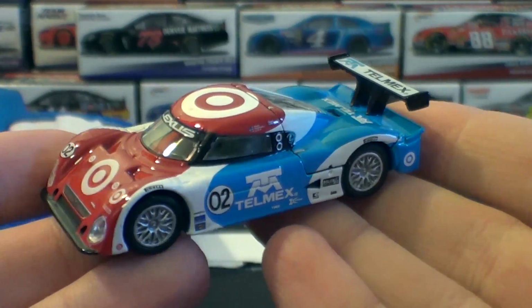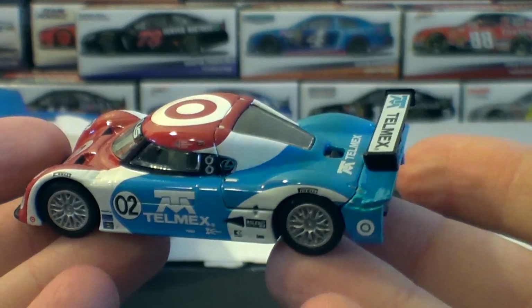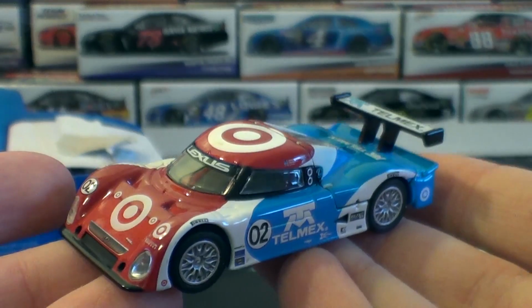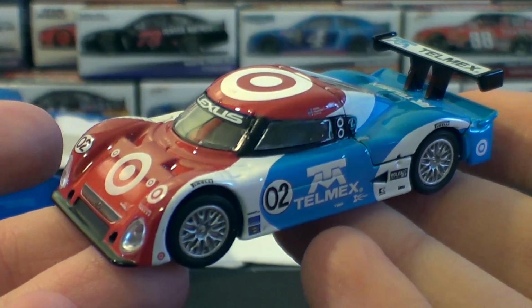I'm only going to show this once. When we go to the 2008 car, I will just show the box off and then show the car off. But wow, what a great looking model. And there's a little something special about this. I can't wait to show you guys. So let's go in closer.